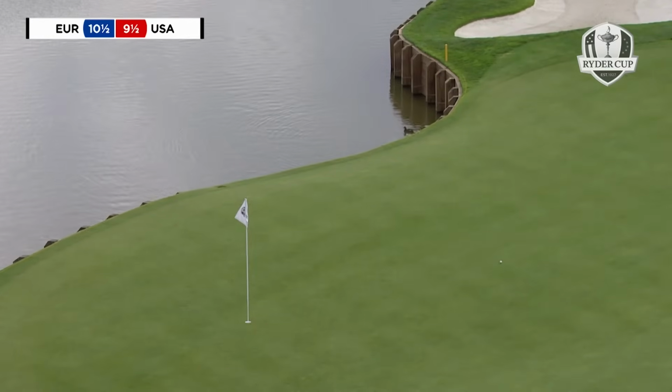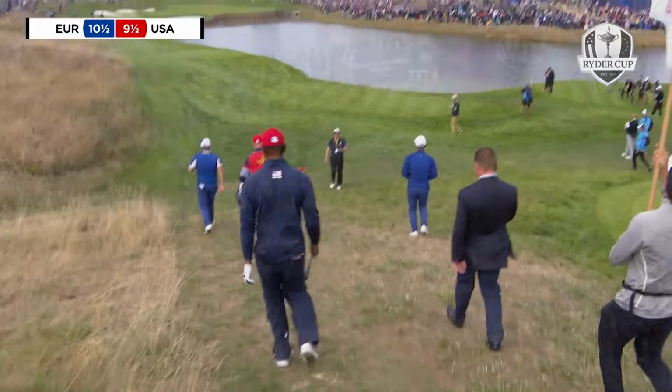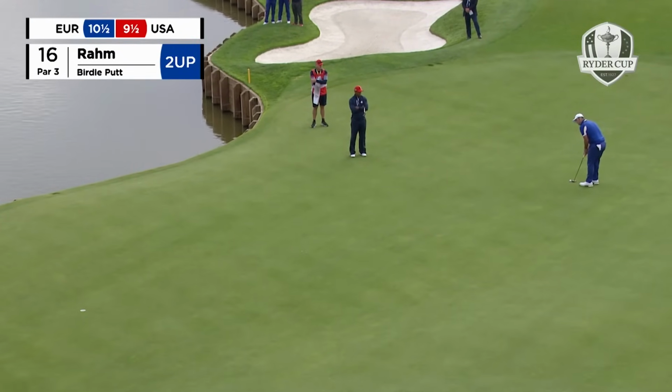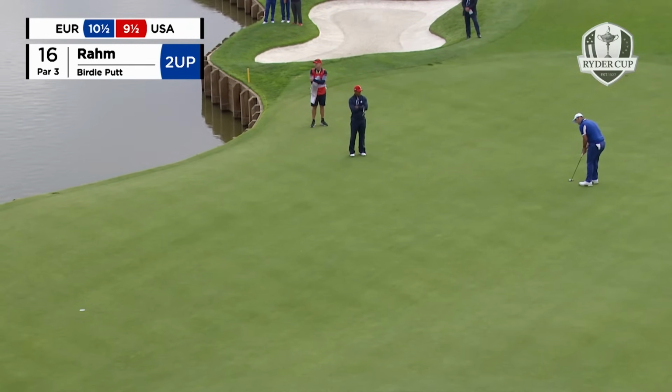Terrific shot. Did we expect anything else from Tiger Woods? Don't think so. 30 feet, certainly got about a foot swing from left to right. Uphill, so he's got to be aggressive, but with the nerves, this is not an easy one to lay dead.